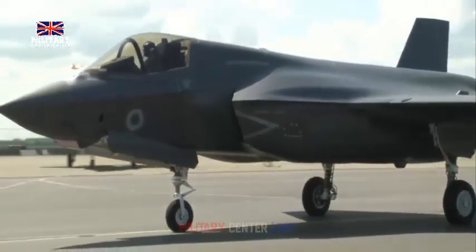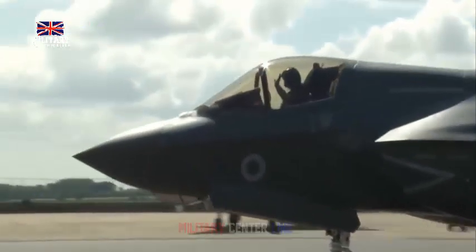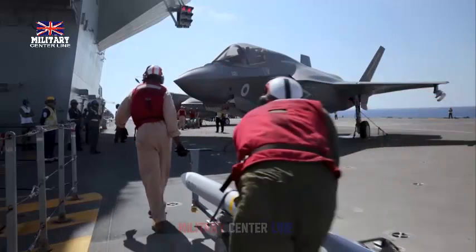Despite 4 years with the Navy on the F-35, RAF Sergeant Thorpe had never been to sea before.